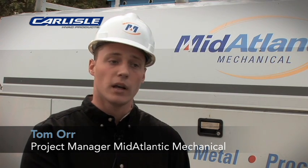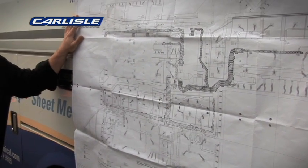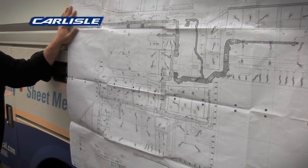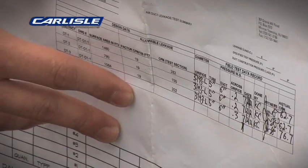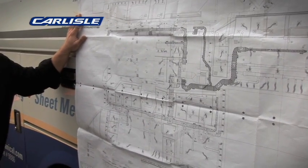From the drafting side, we'll get engineered drawings. They'll be most of the time single line drawings with duct sizes, and then we'll come out and field verify existing conditions. And then from there, we'll put together what's called a shop drawing. And the shop drawing will be the actual ductwork fittings and pieces that are put together and fabricated. And then we'll fabricate it in our shop. They'll be numbered in the shop and brought out here. And the numbering system allows us to coordinate everything and put the right pieces in the right spots.